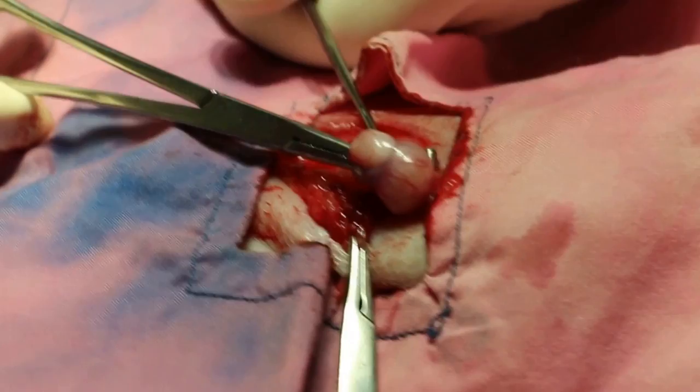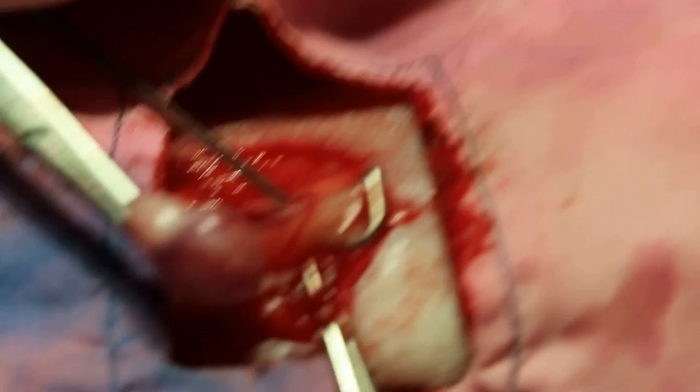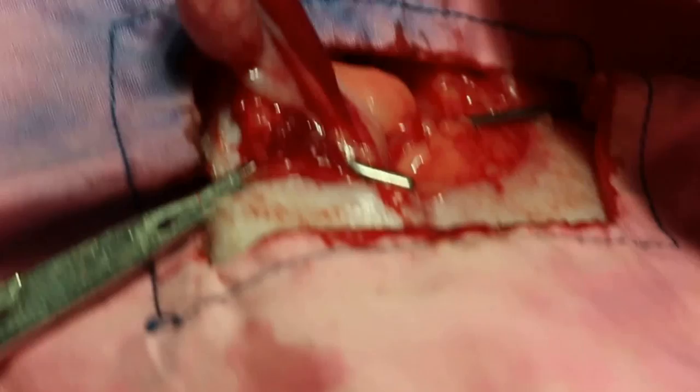Okay, testicle. You need to reflect the penis after the skin incision. Reflect the penis, and then you cut the linea alba at the midline, and in this case, I managed to hook up the abdominal testicle. This is the left side. Then once you hook up, it's easy. Then you just clamp and remove it.